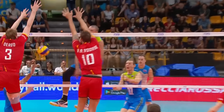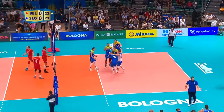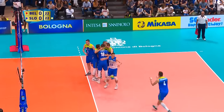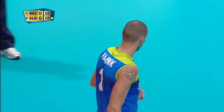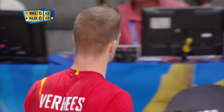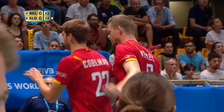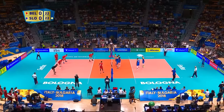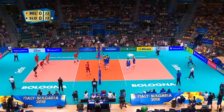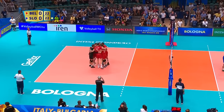Great work from Deroux, helping out in the middle. Anastasia's going apoplectic on that missed serve. It's funny, isn't it? Different coaches react in different ways. As Pollock goes back to the serving line, Koeman comes off. Libre goes back in for Belgium. Lois Stewart. Alan Payenk with the serve for Slovenia. Good leave. Belgium edge in front.